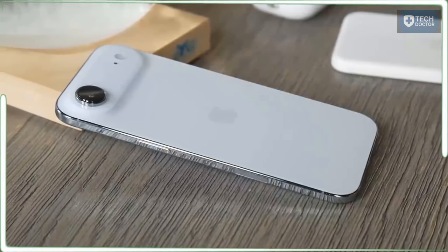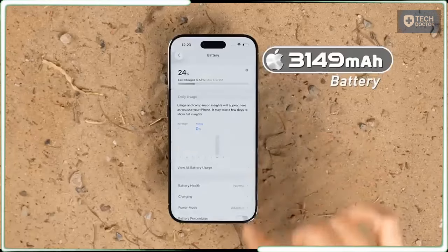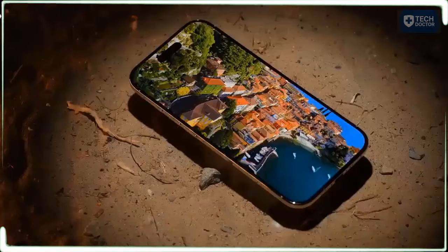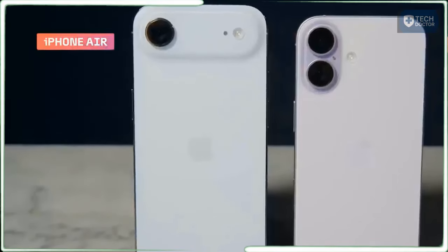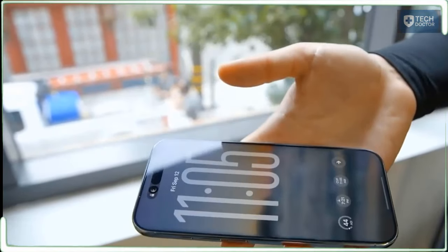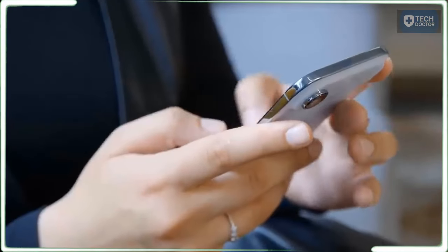The heat doesn't spread below the Apple logo, and a case like Apple's bumper or clear option helps keep it from your fingertips. Keep in mind that basically all the components do live in the plateau, including the silicon, so it makes sense that the area does heat up. When it comes to non-gaming tasks, though, the iPhone Air handles everything well and delivers strong performance while keeping cool.